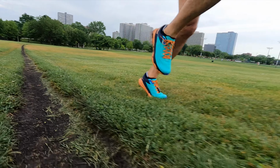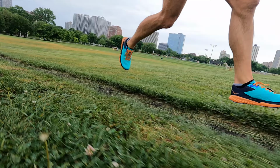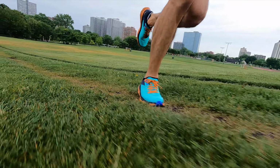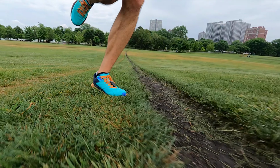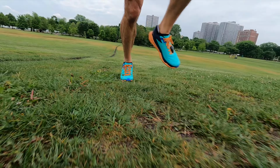I just feel like the fit is really well dialed in on this shoe, and I just felt like the material is strong enough to withstand some of those turning forces that you might see on a little bit more technical terrain, especially when you're bombing downhill on some of those descents. So I was really happy with the way that this shoe fit. For me, it fits like a glove, and I just felt really confident in the shoe.